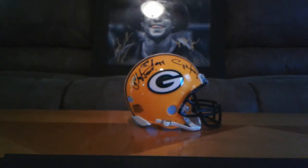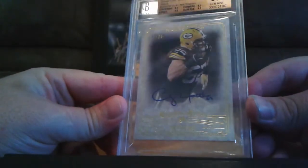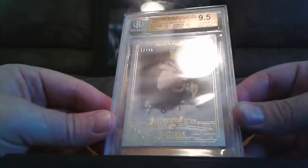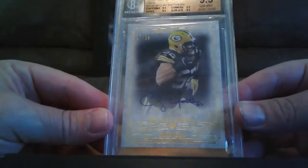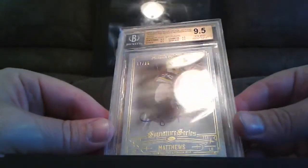From 2014 Museum Collection Signature Series Autographs Gold, numbered 17 out of 25. Clay Matthews. Beautiful, bold signature on there. This was Clay Matthews' very first on-card autograph for Topps. Was this card right here. So, nice to have that.